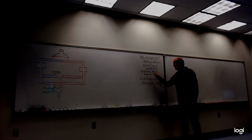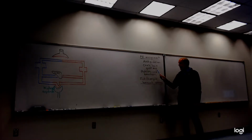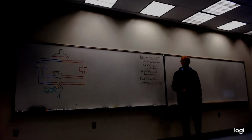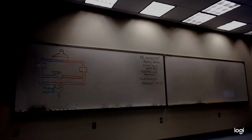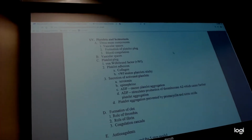There's a file that I posted earlier in the semester on blood and platelets. Make sure you go and look at that file. That information is going to be on test number 4. And here's the outline for platelets and hemostasis. Hemostasis, you should have learned as a result of this assignment, is blood clotting.